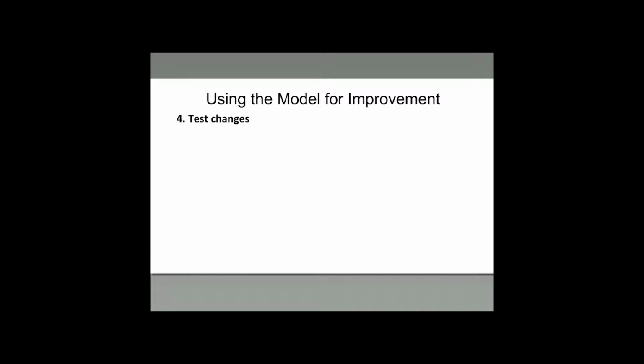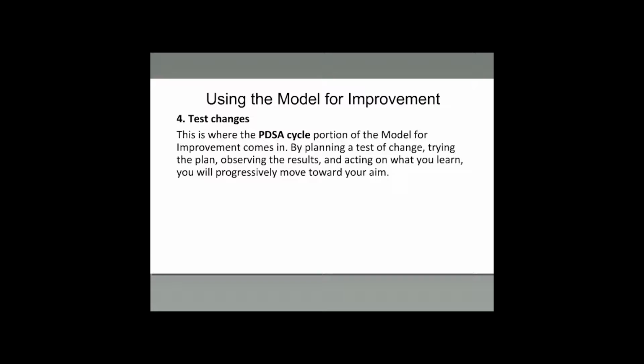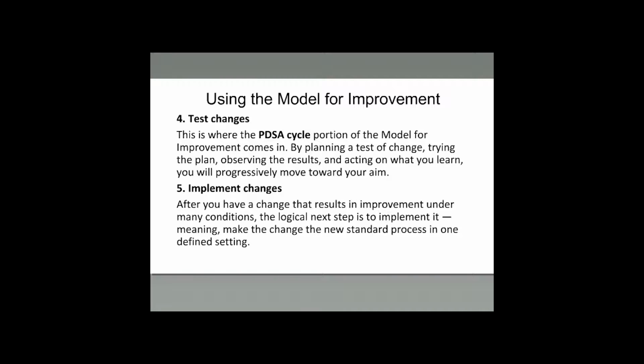Anyone want to share the area that they're going to work on? Yuri? Sleep. Awesome. Anyone else? What's that? Eat less candy? Awesome. Anyone else? Yep. Be able to wear my pre-pregnancy clothes. Pre-pregnancy clothes. Awesome. All right.